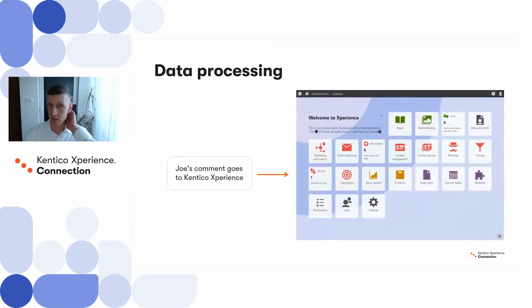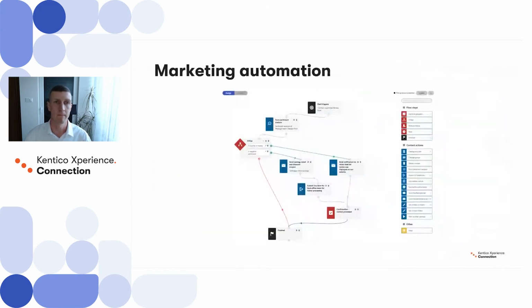Joe's comment is sent to Kentico Xperience. As you can imagine, a lot of things happen at that moment. For example, sending review to Discuss, registering the activity, and a lot more, but it also starts marketing automation. Our favorite online marketing feature in Kentico Xperience.